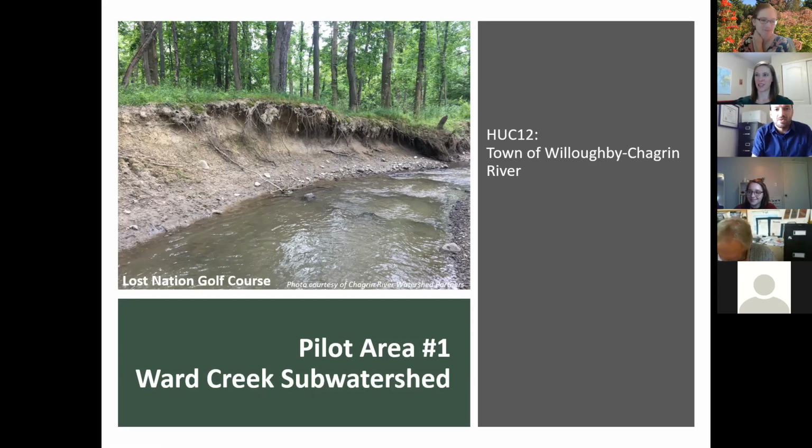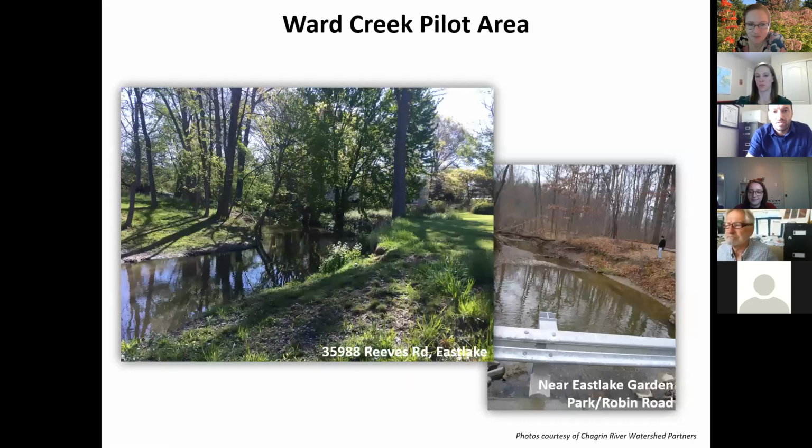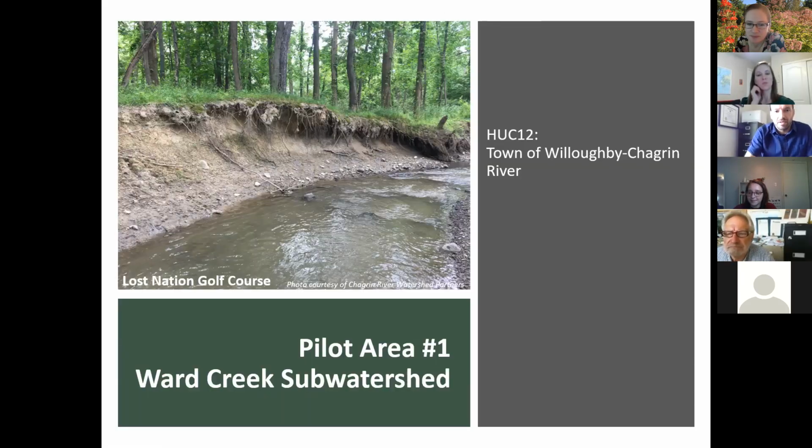Thanks, Kim. So we're going to go through the first example here: Town of Willoughby, Chagrin River, the Ward Creek sub-watershed. This is a picture of Ward Creek. You see clearly we have some bank erosion issues. It seems like there's been some historic incision and downcutting. The floodplain is pretty high, removed from the channel.